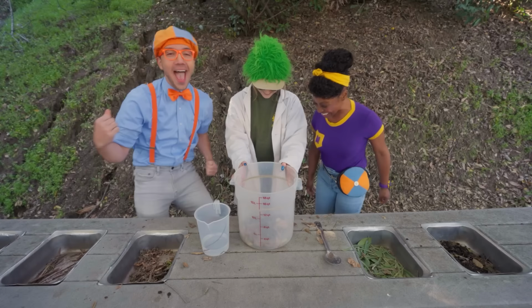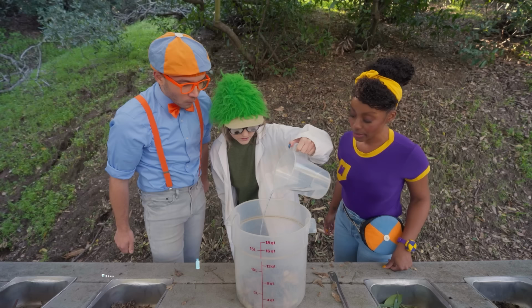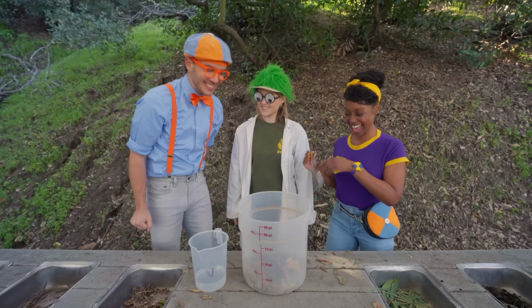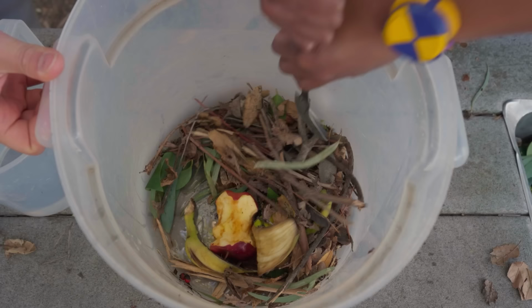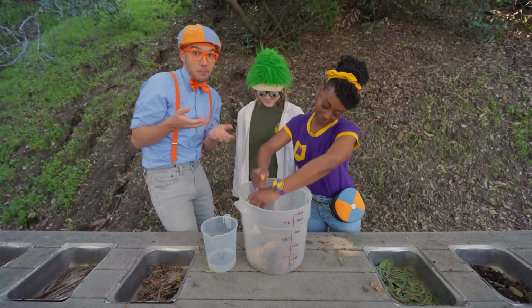Well, what do we add now? Now I'm just gonna add a little bit of water so that we can have some moisture in our compost bin. And why don't we mix this up? Can I stir? Of course. Stir, stir, stir. What a good mixer. It looks like that water is helping to break it down, right? Exactly. And in 2 to 3 months, this is going to break down into a soil that's our compost.